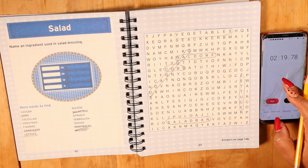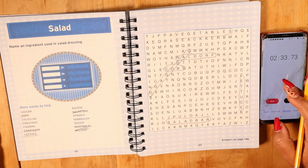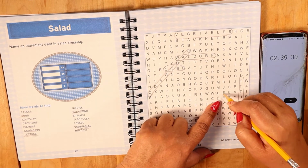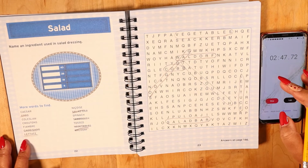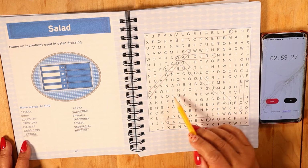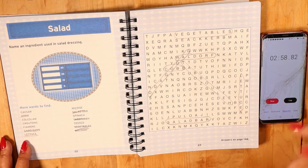All right, it's slowing down. Do I have to bring out my magic finger? No. Oh my goodness. What is this? I've never heard of this. It's tabbouleh. Okay, learning something new. I don't know why that jumped out. Here's something too. What was that? N-I-C. No, that's not it.